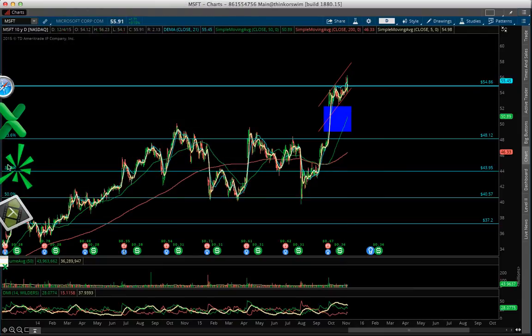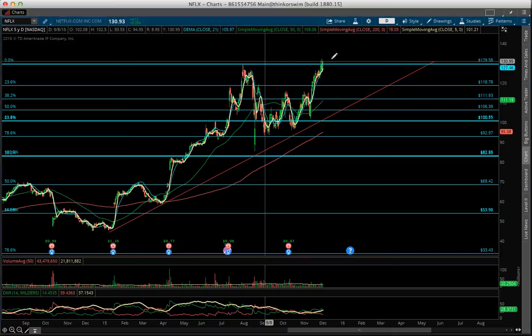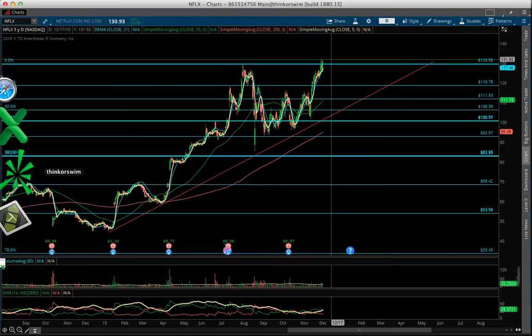Now let's talk about another one. Let's talk about Netflix. Netflix at the top of this major Fibonacci resistance 130. I would say 129.50, 130. And if you break out the 130, what are you gonna do? Long, baby, long.